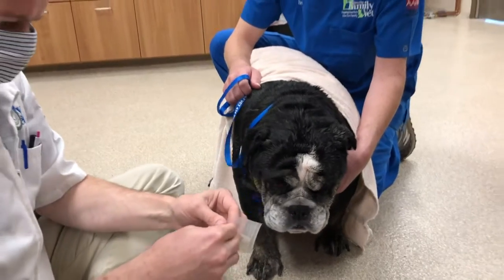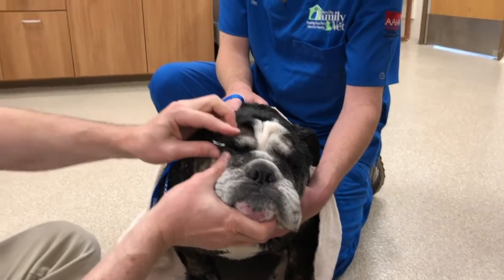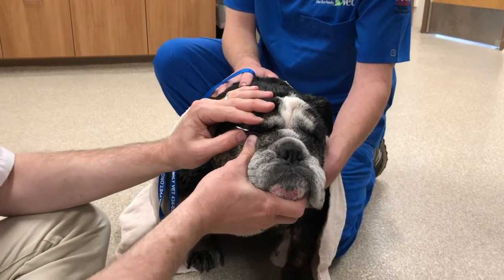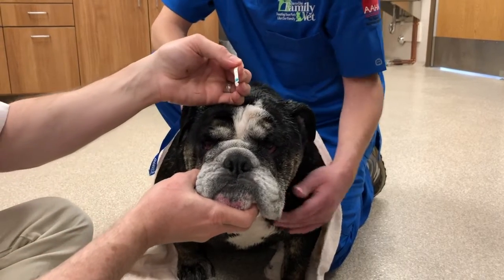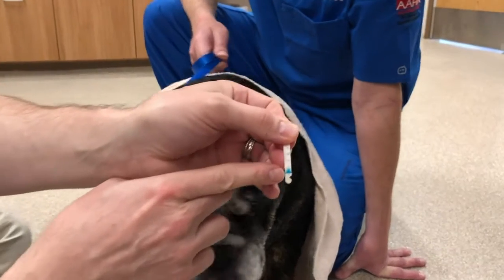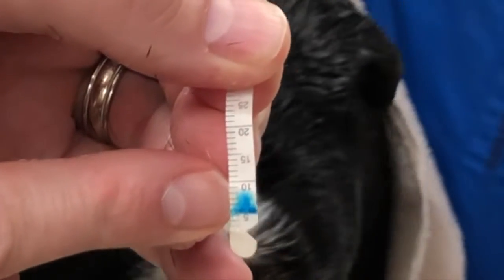But they look a little dry, so we're gonna do this test. So we'll put this filter paper in her eye, right to the zero line. And I'm gonna hold it there for 60 seconds. Okay. Oh, you see it turns blue as the moisture from her tears goes up the strip. So she's got 5, 6, 7. If we really stretch it, 8 millimeters of tears.